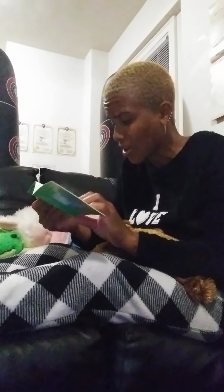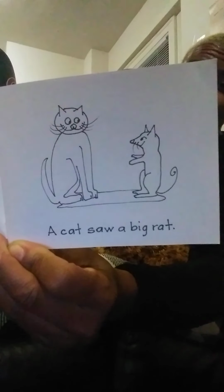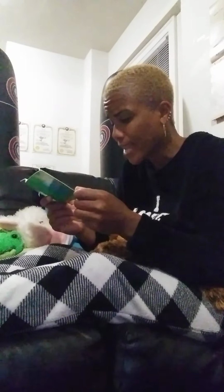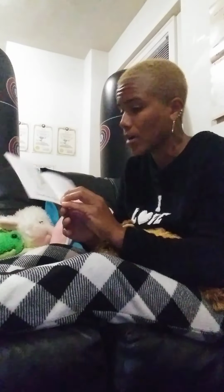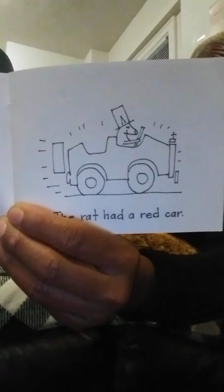The Sad Cat. Meow. Sad Cat. Meow. I see why this cat is sad. A cat saw a big rat. Okay. The rat had a top hat. The rat had a red car. And that rat got some of everything, huh? What does the cat have other than the upside down smile?